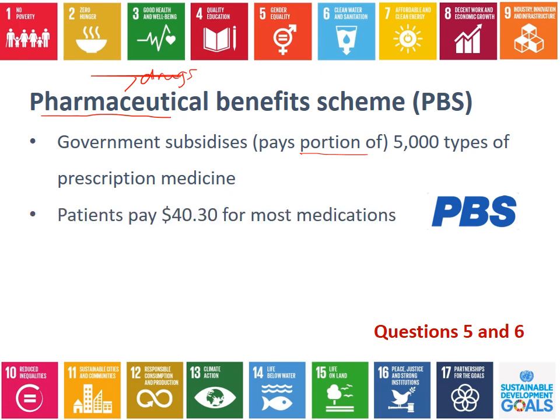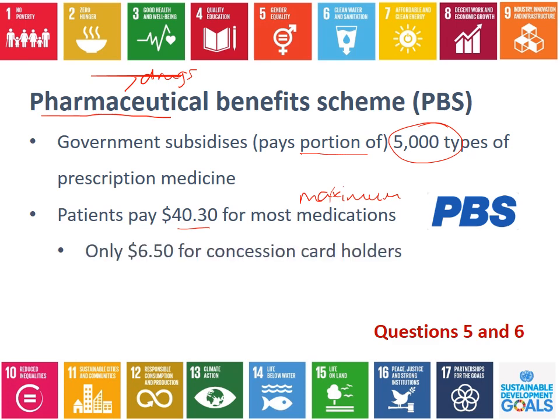Generally, the fee is pretty standard. Patients pay around $40 for most prescription medicines. Some are cheaper, but that is the maximum that a person will pay for any of these medications covered by the PBS. If a person has a concession card, so that's generally people on payments through Centrelink, it could be single parents, low income earners, people on a disability pension, elderly people, they will only pay $6.50 for that same medication. So the government pays the rest of that.